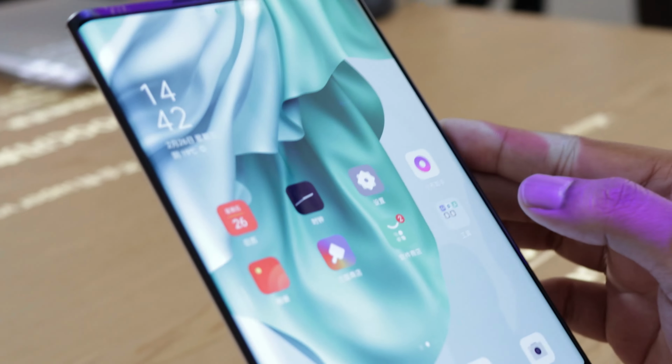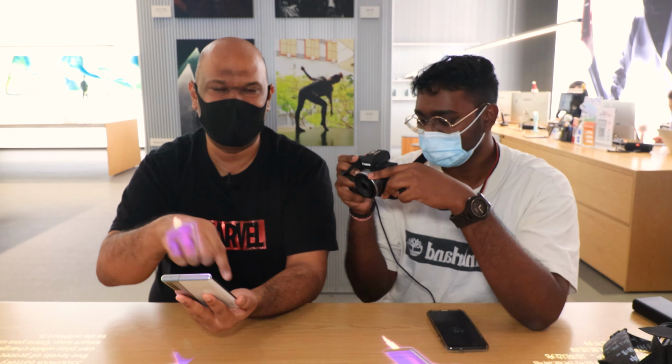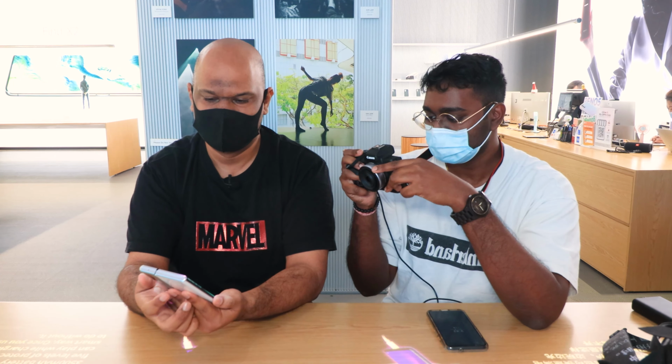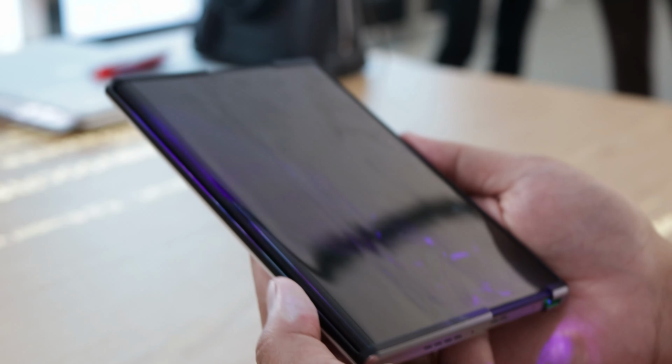I mean, with the foldable phones, the most obvious thing is the foldable screen. You get a crease, right? So I'm just going to switch off the phone. Oh no, I might need to extend it first. I'm going to extend it first, and then I'm going to switch the screen off, right? So that's usually when it's the most obvious.